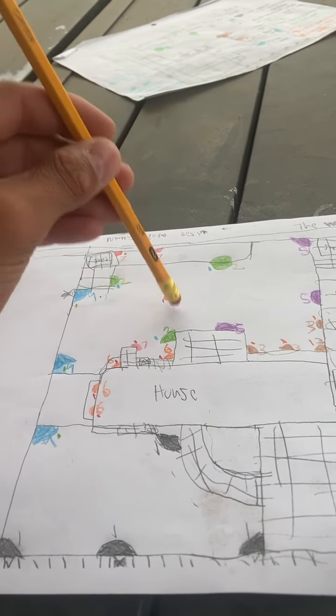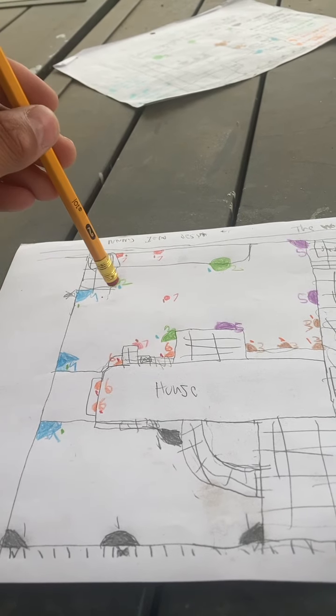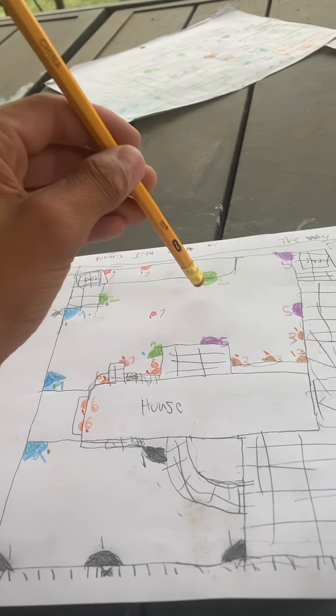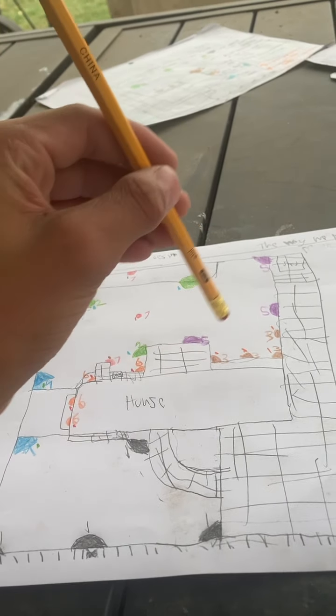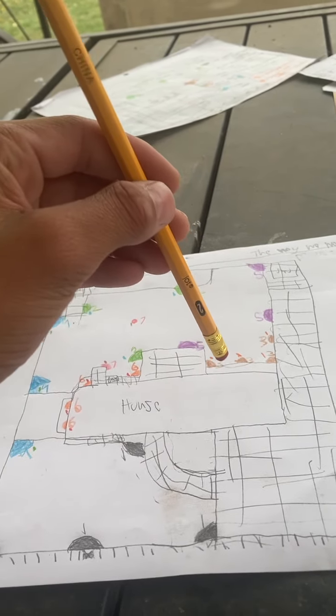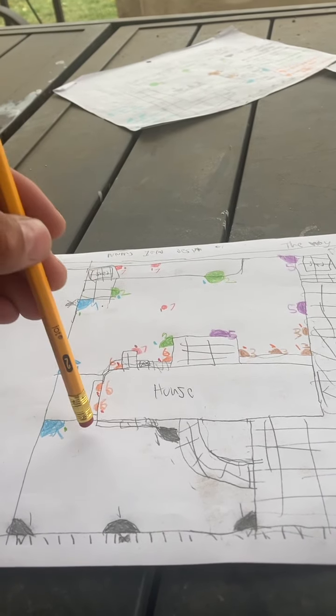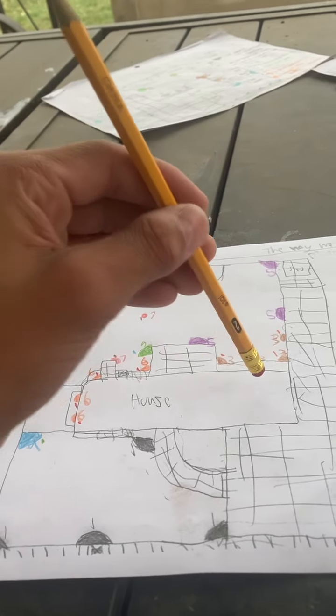So these will be zone 3 right here, making zone 2 zone 4. So this will all be 4, and that's why they have blue dots. Zone 5 will stay the same. Zone 3 will become zone 6, and then zone 6 will be zone 7. So this will be the last one, and then this will be the second last.